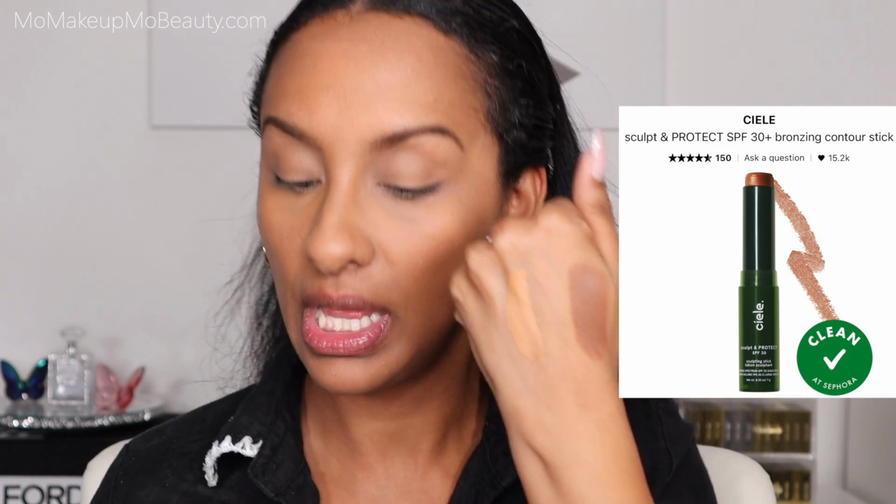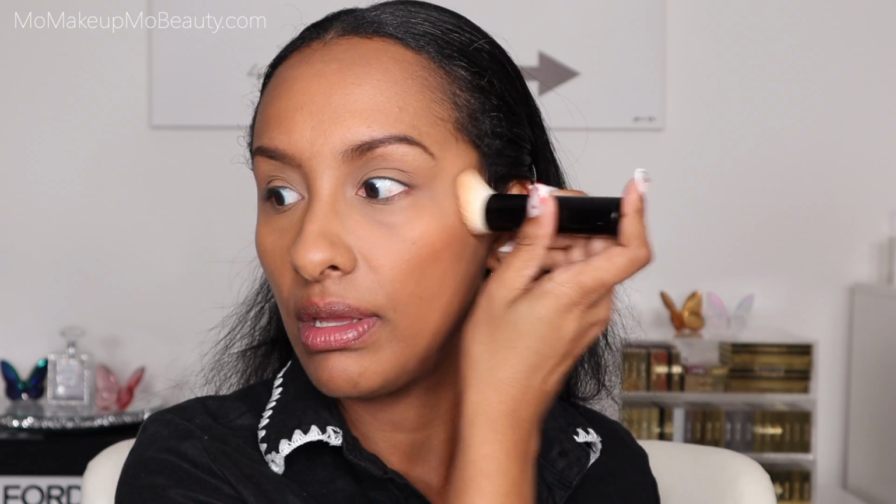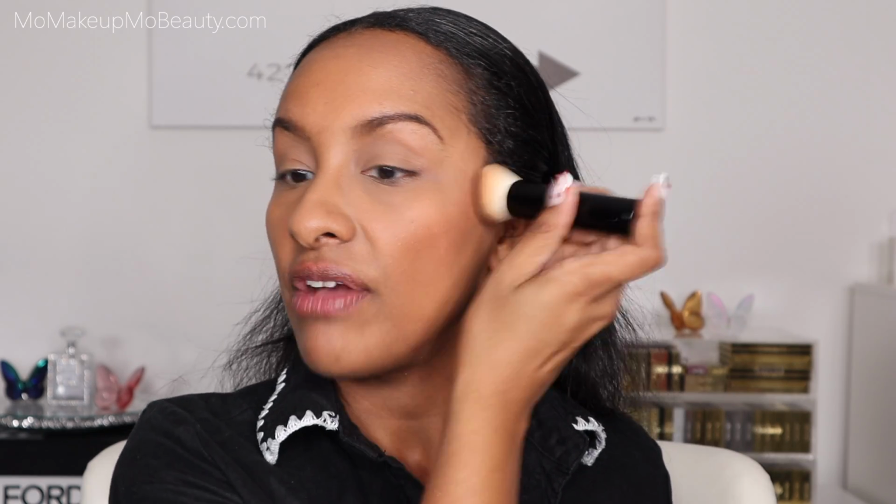But I go ahead and apply the product onto my hands, and then I pick it up with a brush. I find that to give me the most natural application, and that is with majority of your cream products. It's very soft, and I love that for the everyday. Plus, I really want to just focus in on the concealer today. I don't want to take away from it at all.